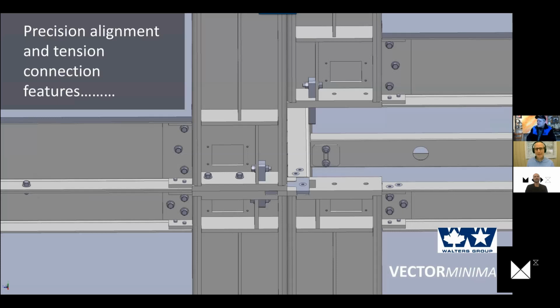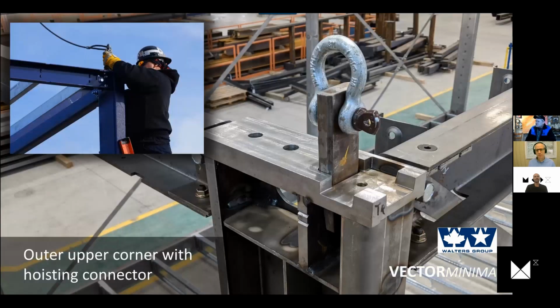This, just for clarity, is a view of the computer model that shows the connection as it comes together. That's a close-up view of the actual connection. You can see the machined pocket into which the dog bone, as we call it, the horizontal clamp, drops. You can also see that the units are lifted with a pin that drops into a rectangular hole and is retained from the side by a bolt. So we use one opening for hoisting, for vertical location, and for vertical tension capacity.